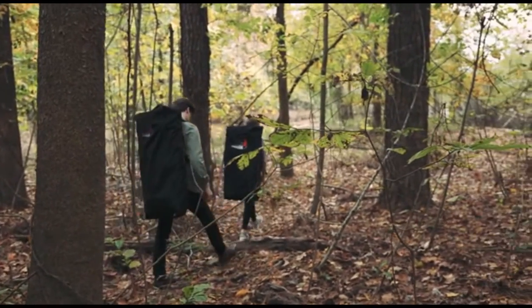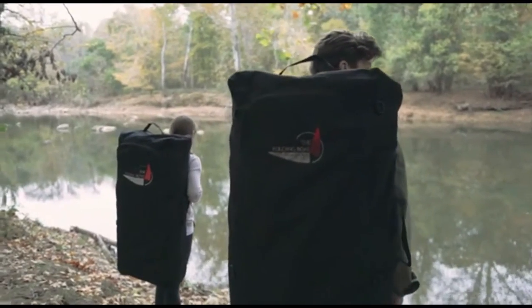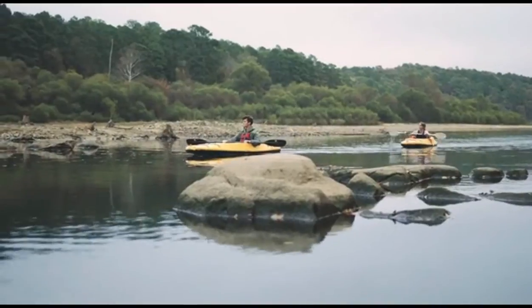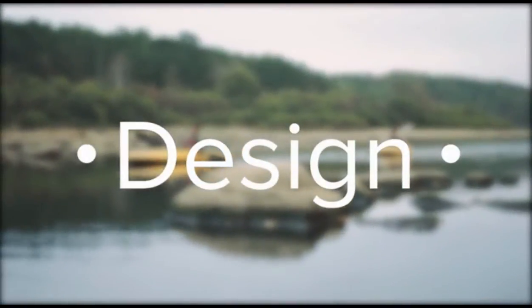The K-Pack is just that, a versatile, lightweight, packable, skin-on-frame boat that features a simple assembly to get you on the water in the quickest, most stress-free way possible.